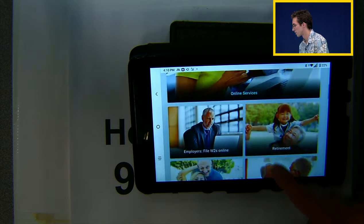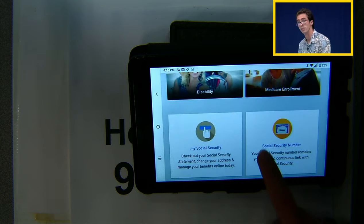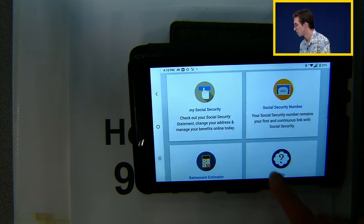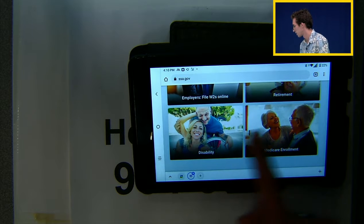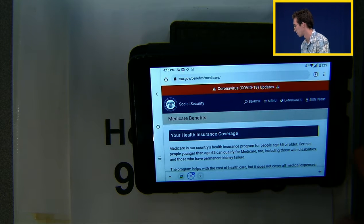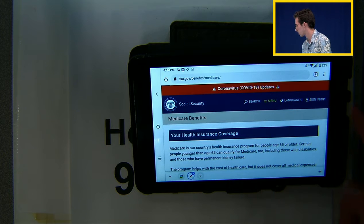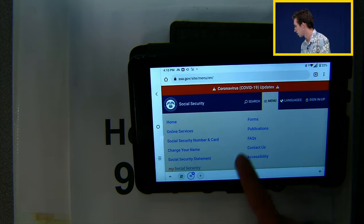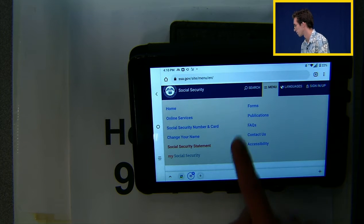Their online services, retirement, Medicare enrollment, disability, and all of these squares you can tap on, and it will bring you to another page. And if you look here, there's a menu. You tap on the menu with your finger to navigate quickly to see what services they have access to.